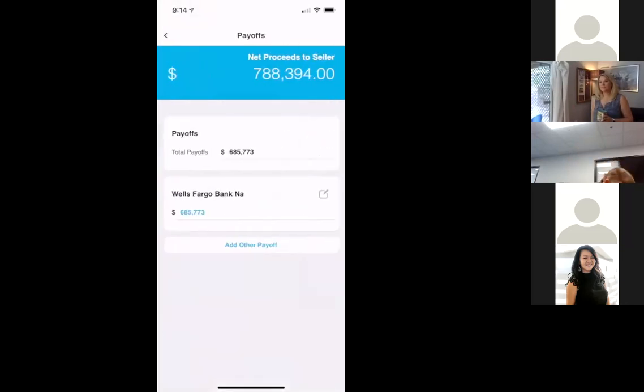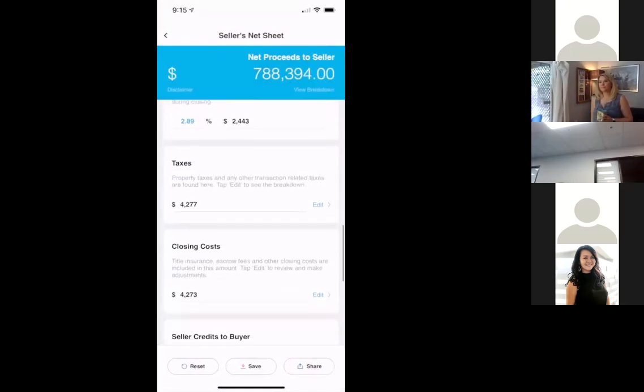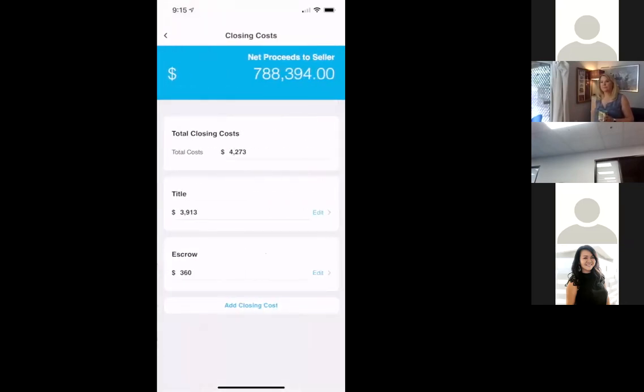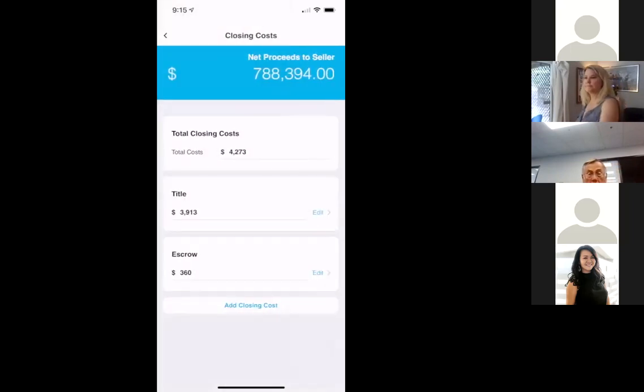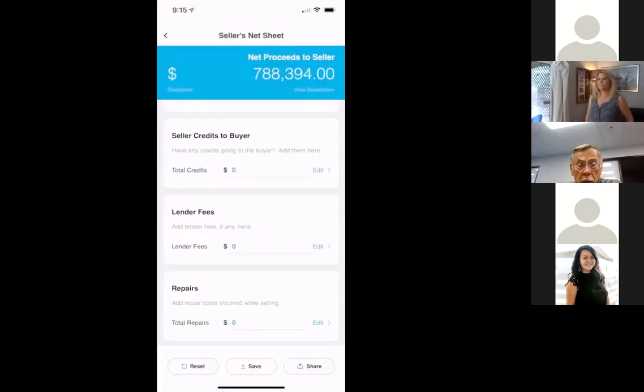Payoffs, like I said before, it's pulling directly from that estimated loan balance, and the interest rate for closing as well. And then taxes is prorated based off of the last year's taxes. We have our closing costs, which are our First Integrity Title Chicago title rates, pre-populated into this. So the escrow fee, the $360, is actually our closing fee. And you'll see here that it's actually split between buyer and seller, so they're really just paying the $160. And then any other fees you need to add at the bottom, you can.